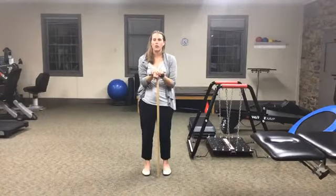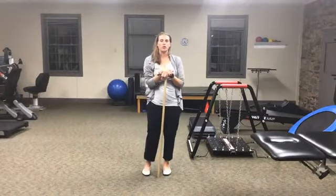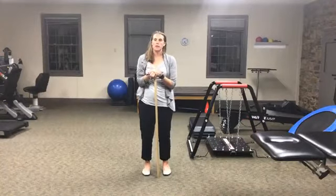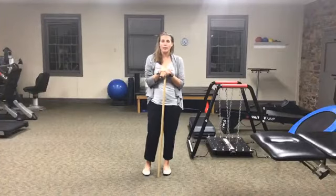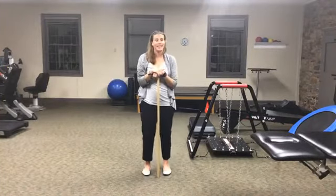Tonight we're going over the top 3 exercises for frozen shoulder. So it is important for me to explain what frozen shoulder is to begin with, because so many people come in here with a frozen shoulder diagnosis and it's not frozen shoulder.